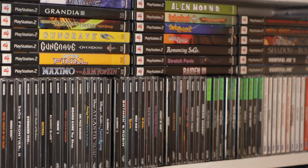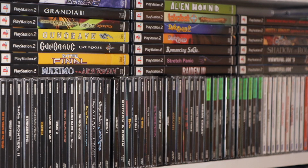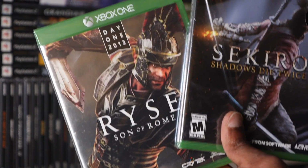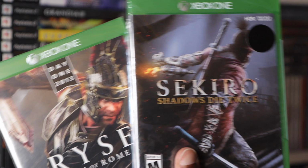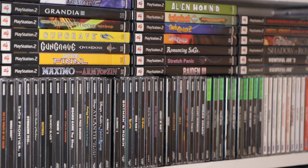Then I had two pretty basic Xbox pickups. I'll go over these two at the same time. We have Ryse: Son of Rome for the Xbox One, and I got the Day One edition, and then Sekiro, which is pretty much an adventure hack and slash style game on the Xbox One. I have a particular taste, and those were two that met my taste.